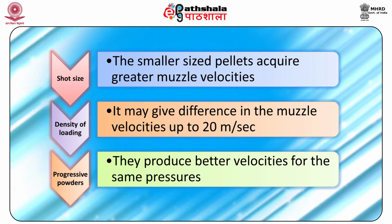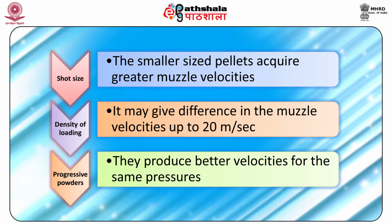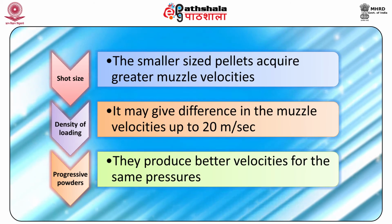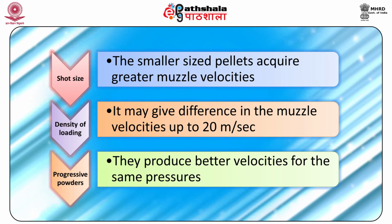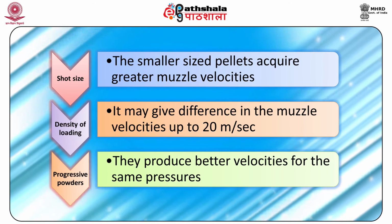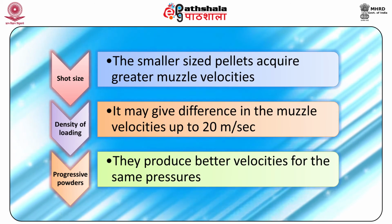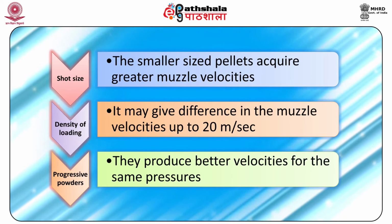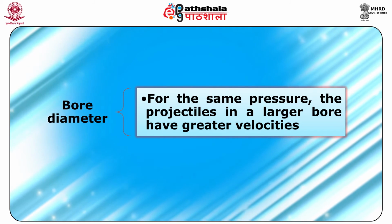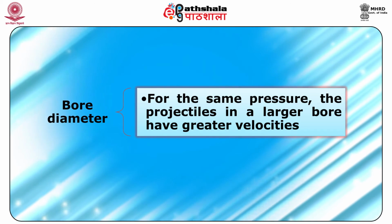Number 3 is weight of the charge. If the charge is decreased by about 2 grams, the gain in the muzzle velocity is about 20 meter per second. Fourth is shot size. The smaller sized pellets acquire greater muzzle velocities. Fifth is density of loading. It may give a difference in the muzzle velocities up to 20 meter per second. 6 is progressive powders. They produce better velocities for the same pressures. 7 is bore diameter. For the same pressure, the projectiles in a large bore have greater velocities.